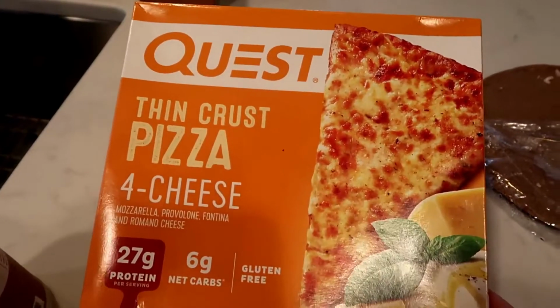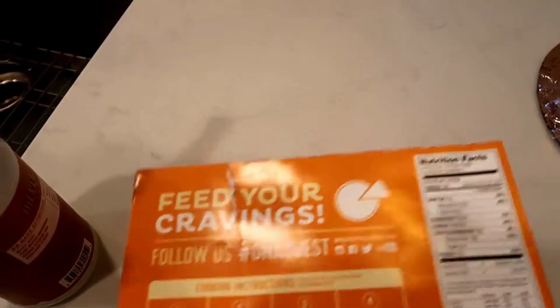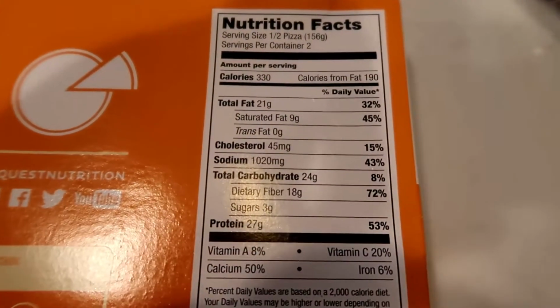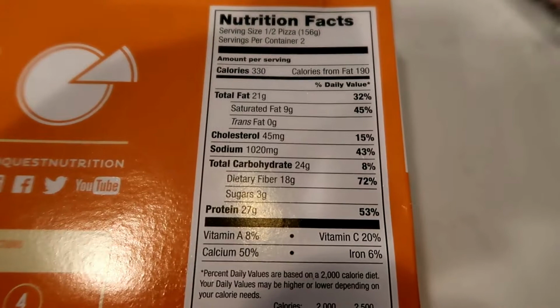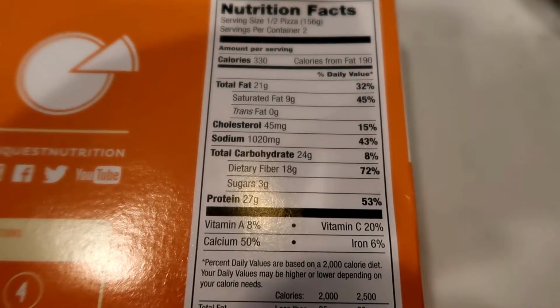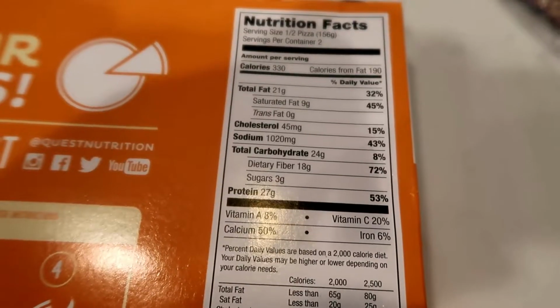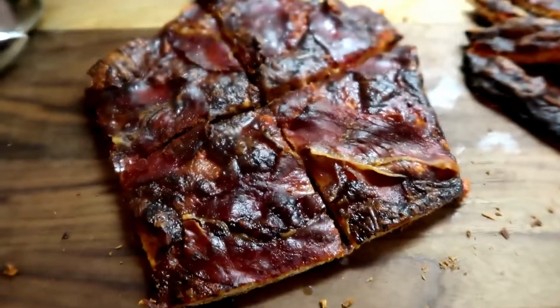You can find these at Target. I have only found the cheese one. They do have like a supreme and a pepperoni, just not at my Target. Nutrition says there's 2 servings per container. Total carbs 24, 18 fiber, and 3 sugars, and 27 protein. I mean, even with just having cheese, there's like protein in their crust.